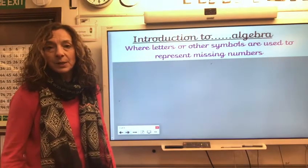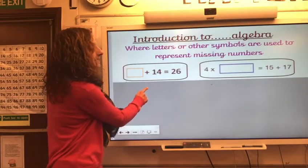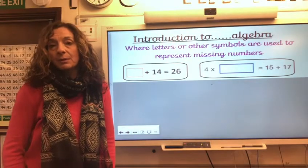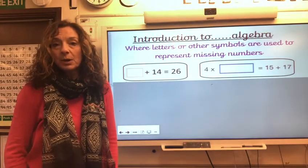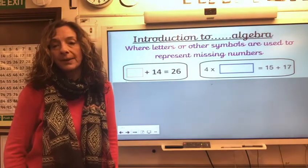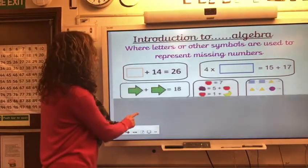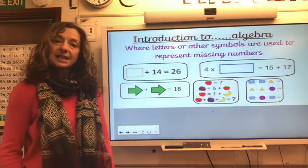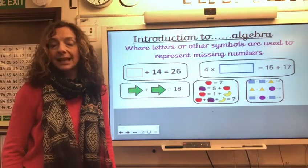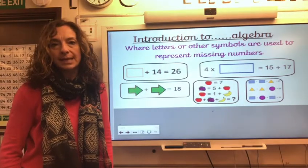So if you think back to when you were in Key Stage 1, you would have completed some missing box questions, and all we're doing there is replacing a missing number with a box, and then using our mathematical skills to work out what number that box represents. And then probably as you've come up through the school, you may have completed some activities like this, where different pictures or symbols represent numbers. And again, you've used your mathematical knowledge to work out what each symbol or picture represents.